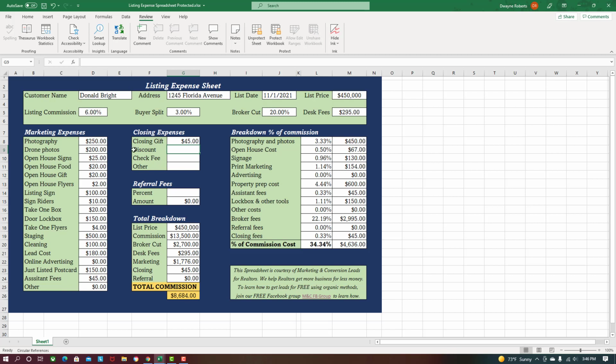Now I put discount here, under closing expenses. I put discount because sometimes when you're selling a property, they're buying another, and they ask you, hey, I'm buying another property with you. Can you give me a discount? So rather than going up here and monkeying with the commission, obviously if you gave them a 1% discount, then you would just put 5% there instead. And you wouldn't put the discount here.